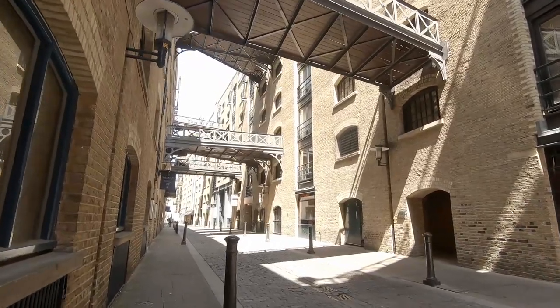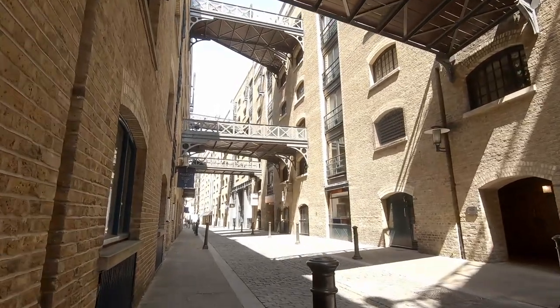It's simply stunning. It has a magical look of a Hollywood film set. And just look at that historical architecture. It's just amazing. Even though it was redeveloped in the 1980s, it makes you feel like you've been zapped or time-warped into a bygone era of the 1800s in London.